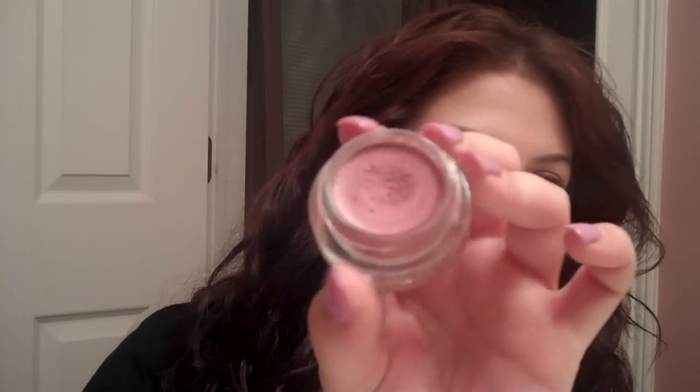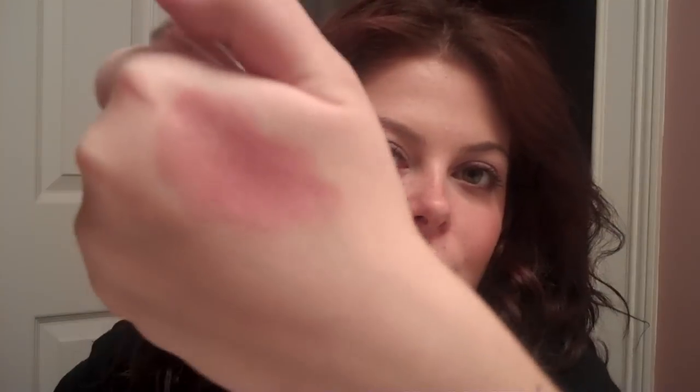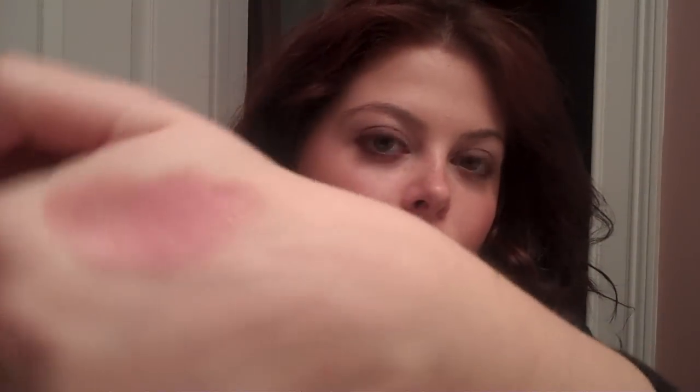It looks really, really scary dark in the packaging, but I'm going to show you guys what it looks like once you blend it out. I'm putting it a little on my hand, so this might not be the best way to show you the color. But once you blend it, it's a really nice purpley neutral color, and it has a little bit of shimmer in it, which I think is really pretty.